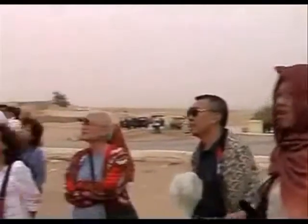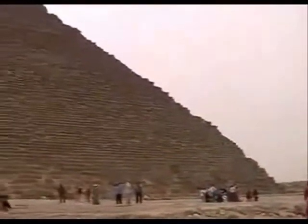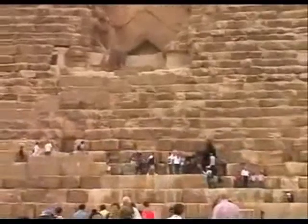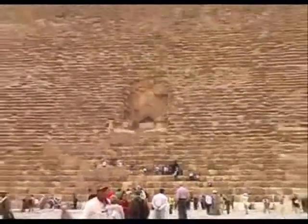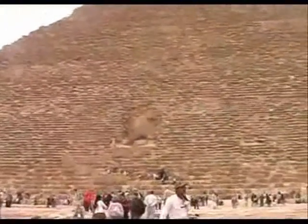In front of you is the pyramid, the Great Pyramid, which is one of the seven wonders of the world. The only one which remained from the seven wonders of the world. It took 2,350,000 blocks of stone to build this pyramid. And he built it in only 20 years.